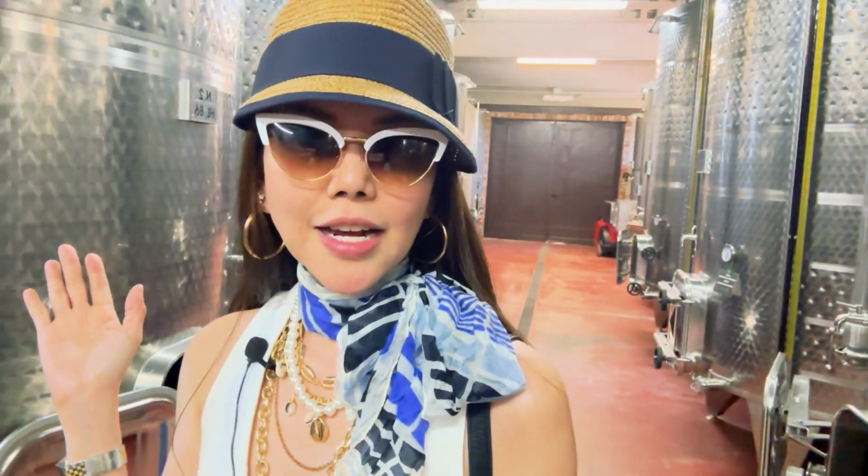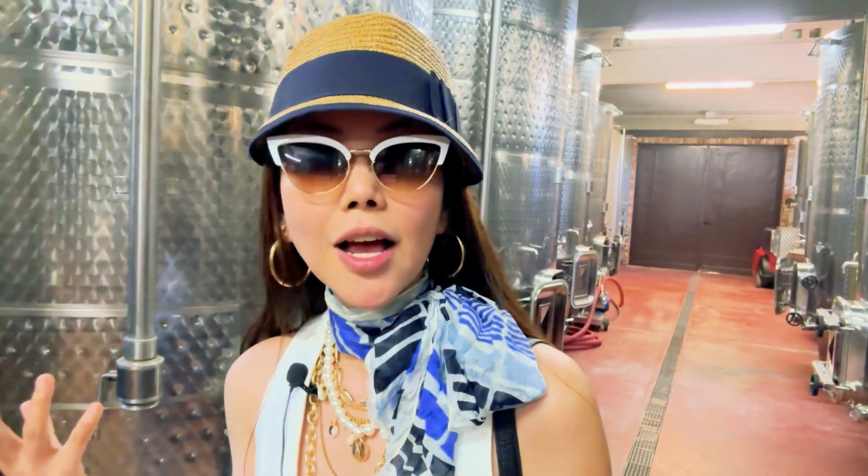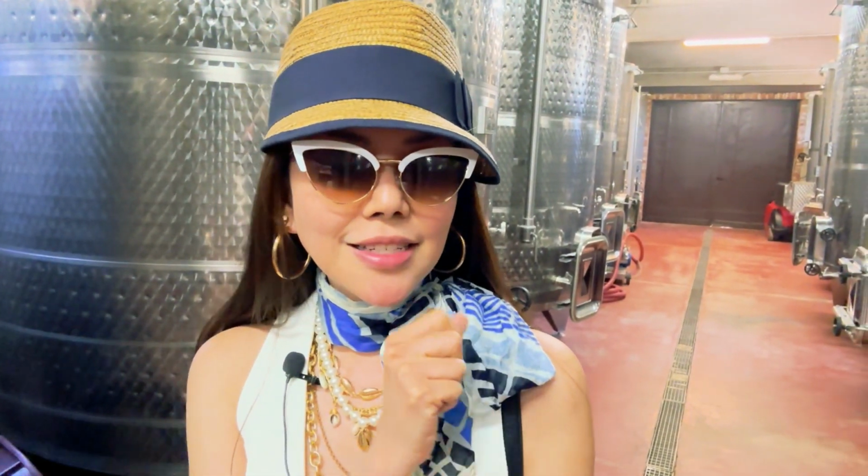So these steel tanks right here, they're for fermentation. And then for red wine, which takes a little bit longer because you also have the skins and all that magic scientific process.